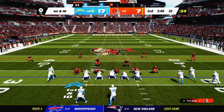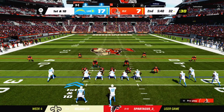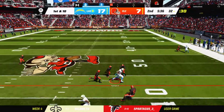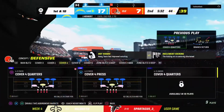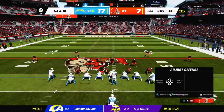The Charger drive about to get going. They have to be pleased with the way that they've moved the football thus far. And why wouldn't they be? 2 touchdowns and a field goal in their first 3 possessions. They're playing so well right now, the field goal probably feels like a disappointment. And they'll get it up just short of the 45 at the 44.